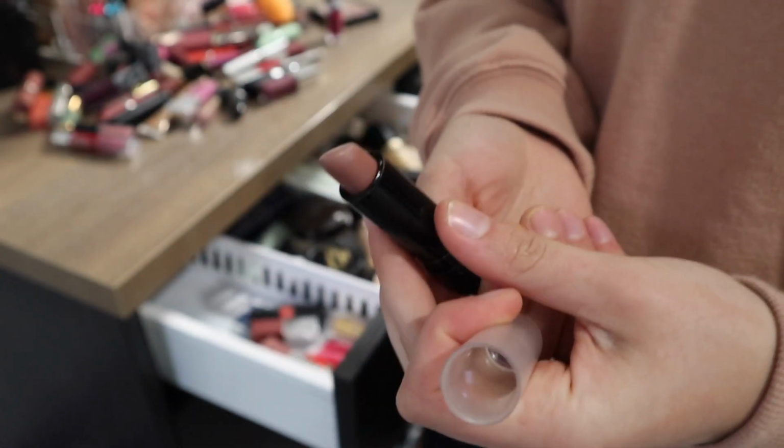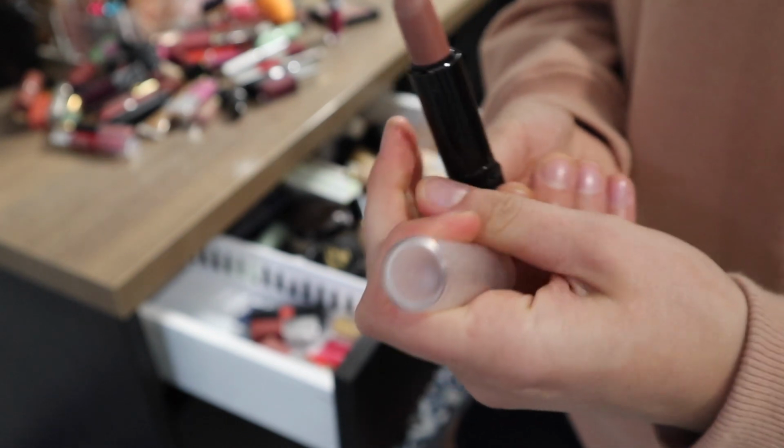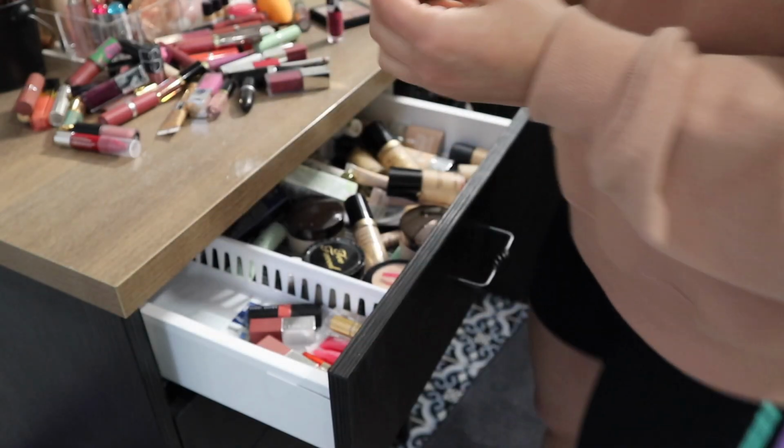And I think I might get rid of this, which is probably one of my first ever lipsticks. It's Avon. I remember really liking the formula, but I just haven't used it ever really. I've had this for years, so I won't keep that one. I think one that I should finally part with is another one by Avon.